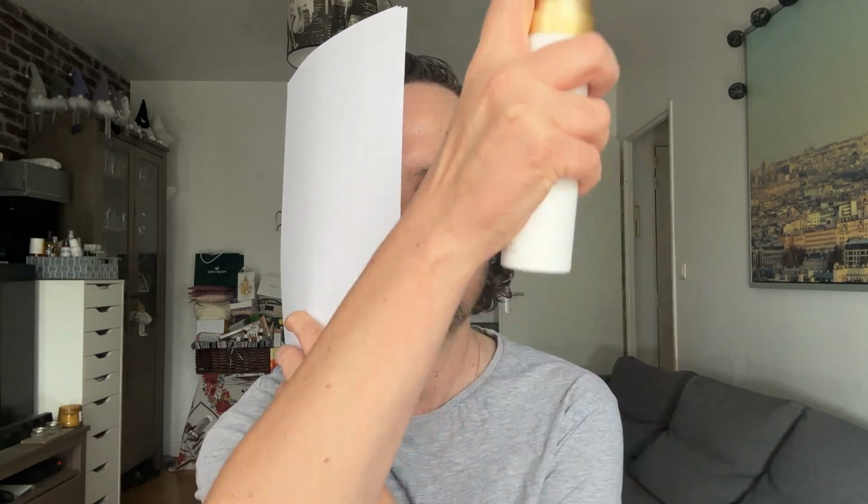So I'm going to spray half of my face with this, and then I'm going to talk about the products, and then we're going to check if there's any difference, any firmness, any lift, anything. So guys, allow me now to spray myself a little bit. I'm going to take something like this, and let's go. Okay. I don't know why I'm choking, but good.